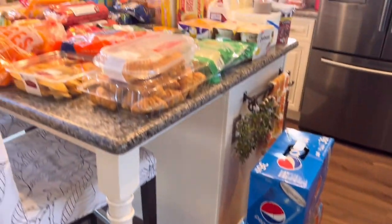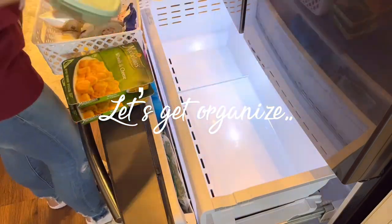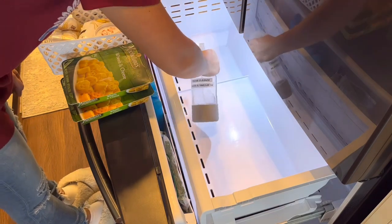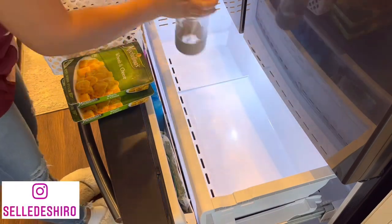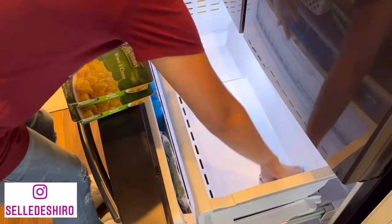Today's video is my new fridge restock plus pantry organization. I'm going to be putting away our grocery haul. I hope you enjoy this video and clean and organize with me, or if you're trying to get some cleaning motivation going, I hope that this video helps you and inspires you to get up and tackle your own mess at home. Let's do this!